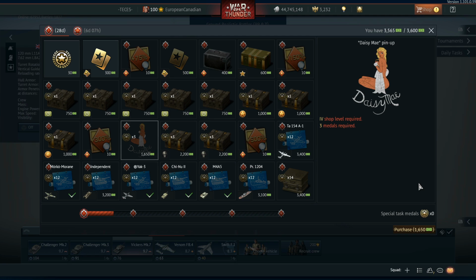The first thing is the Daisy May decal. It looks really nice. It's definitely an interesting decal to go for. I would say personally that it's probably one which is going to be used for many lewd, interesting decals, so it is kind of how it is.